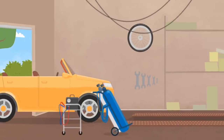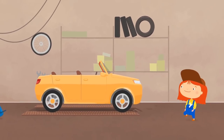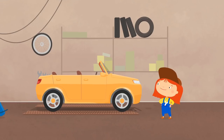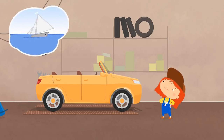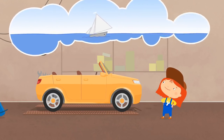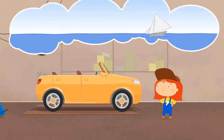One day, a yellow cabriolet arrived to Dr. McWheelie's garage. Hello, car. What has happened to you? Oh, you want to float like a boat?